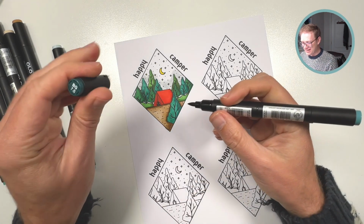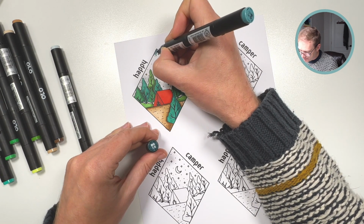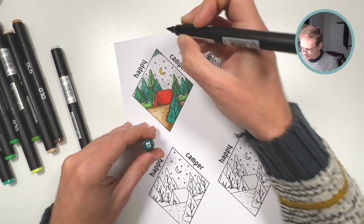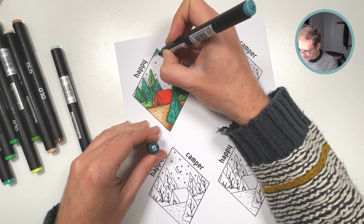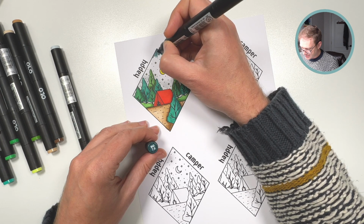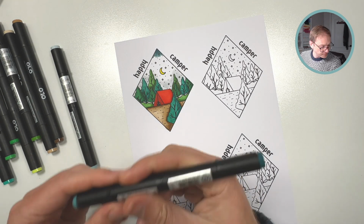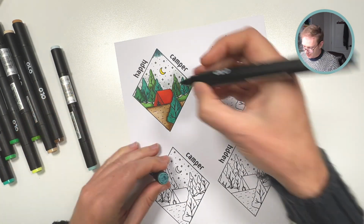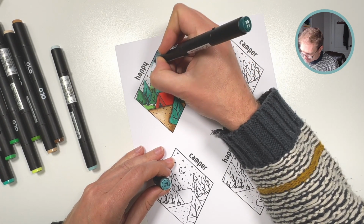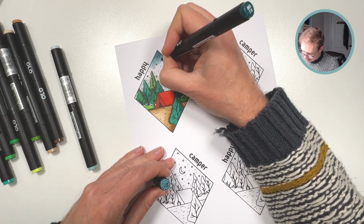So I'm going to start with a BG76 and I'm going to do very little here, because I can add more later if it's not working. So there we go. Just making sure I don't accidentally bleed into that star there. I'm trying to make it so it's not so straight lined. Okay, now I'll go with the 7-3, and this is the blue spruce, and this is going to be my darker, the midtones. And just making sure that I blend that in a bit.